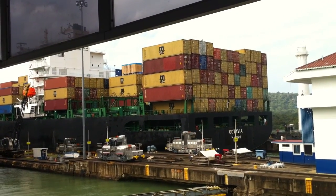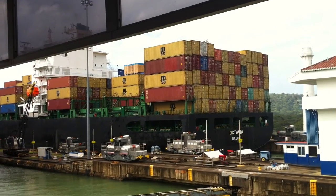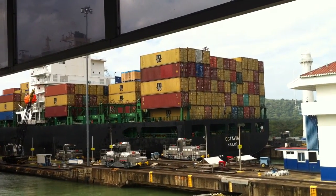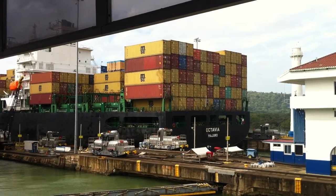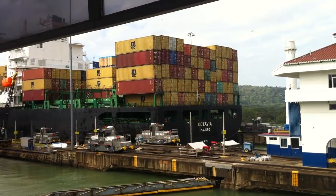Each one of these containers weighs 80,000 pounds. So the tonnage is just insane. See the sailor waving to us from the Octavia.